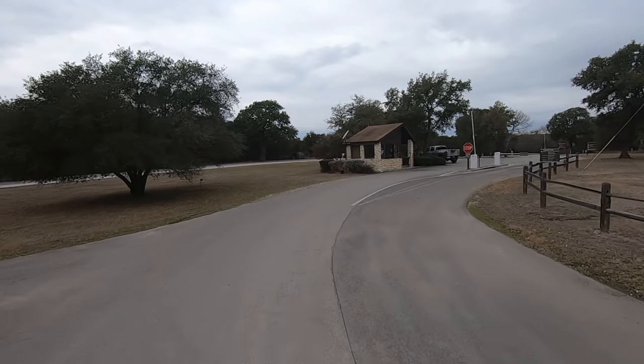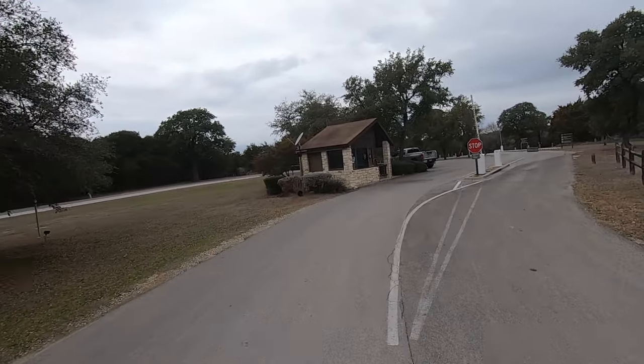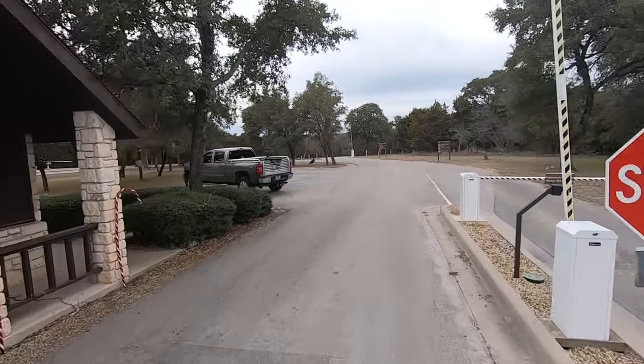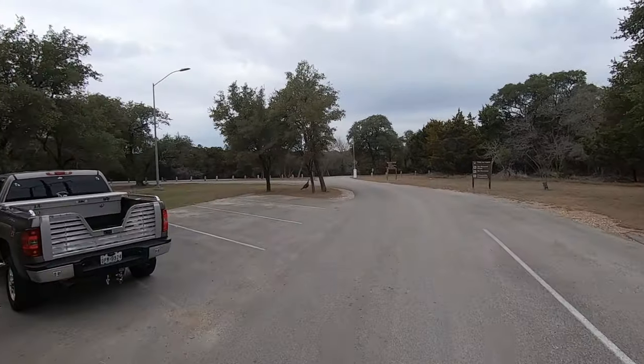All right, apparently there's a crazy Tom turkey here at the gate. He might chase us as we go by. There he is right there.